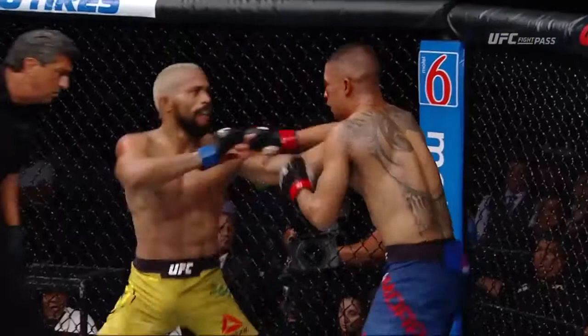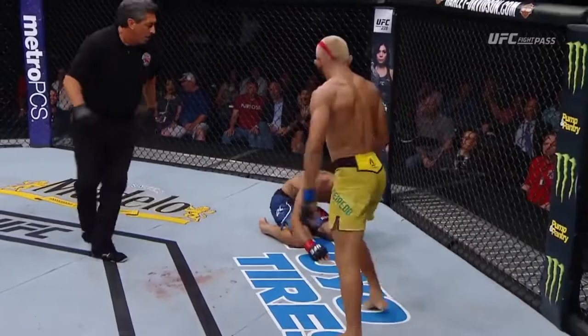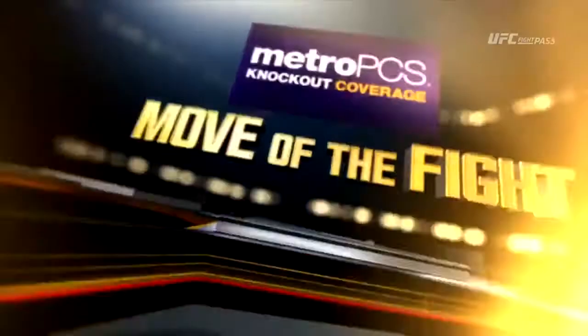Take a look at some of Figueiredo's damaging work here on the ground. This is where he with the top. Again, he was just constantly looking for the finish. Drops him with that. The solar plexus grazes him. And you could tell Moraga at that point. Getting his work done on the ground when he needed to. After this.